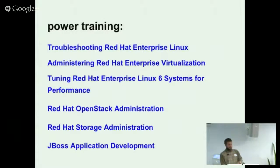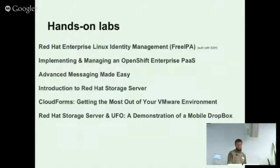In terms of the training, I did 2 days of OpenStack training. So if anybody has OpenStack questions, come up to me. But there is also training available for troubleshooting, record storage, JBoss, tuning. There were a number of hands-on labs, as you see from the topics.